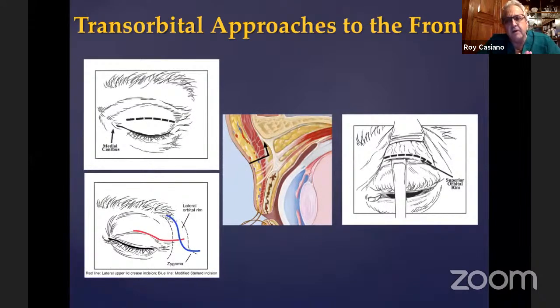If you're not familiar with how to go transorbitally, I would suggest you do it in the cadaveric labs, but you would do a blepharoplasty type of incision. You stay up, enter preseptal, and enter the floor of the frontal, and then you'll be able to enter the frontal or even the anterior skull base supraorbitally in this area. So that's another approach.